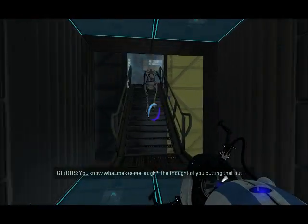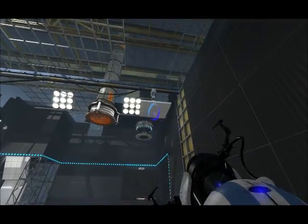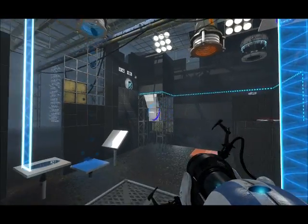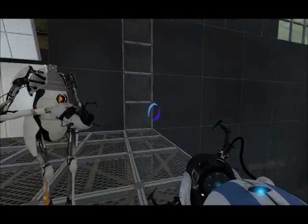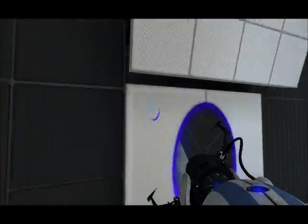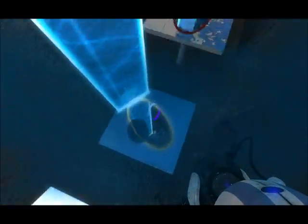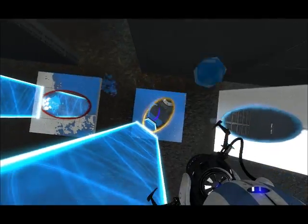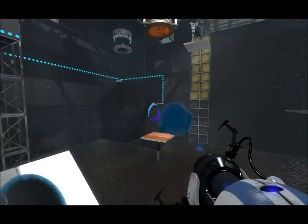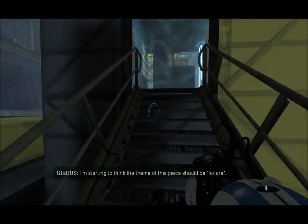You know what makes me laugh? The thought of you cutting that out. Oh wow. Oh, brooms. Oh, I got stuck. Why am I getting stuck? There we go. Let's get blue gel everywhere. Wait a minute. I'm starting to think the theme of this piece should be failure.